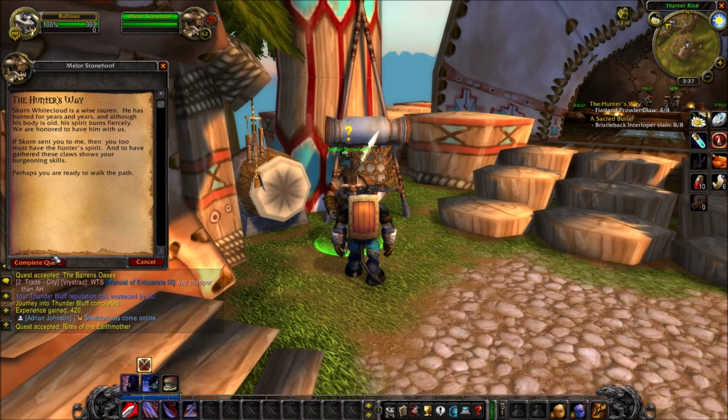So Scorn White Cloud is a wise Tauren. He has hunted for years and years, and although his body is old, his spirit burns fiercely. We are honoured to have him with us. If Scorn sent you to me, then you too must have the hunter's spirit, and to have gathered these claws shows your burgeoning skills. Perhaps you are ready to walk the path.